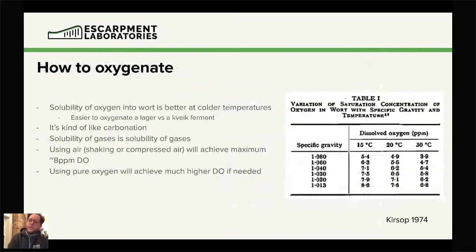So how do we oxygenate wort? There's a few general rules of thumb. One thing that's important is that the solubility of oxygen into wort is better at colder temperatures. It's really just like getting any gas into solution. So practically speaking, it's going to be easier for you to oxygenate a lager versus a Kveik ferment. If you're oxygenating a 10 degrees Celsius wort, you're going to need to use less oxygen to get it all into solution versus if you're oxygenating a 30 degrees Celsius wort.